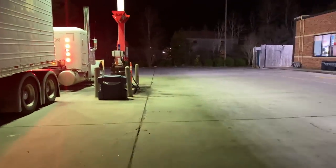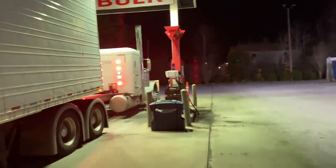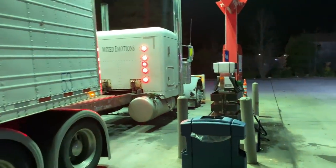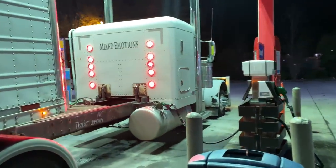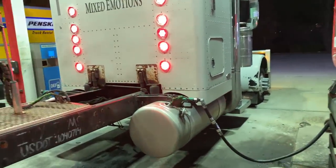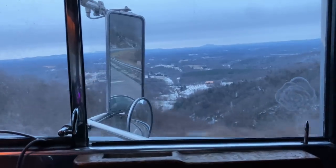Guys, we stopped here at this same place when I came down to get my engine tuned up. It's like an Exxon right off 40. It's like the only place in the middle of nowhere down here. They got it for $3.59 a gallon. Last night it was $3.57, so I caught that at the wrong time, unfortunately, but either way I wouldn't have made it over here last night.